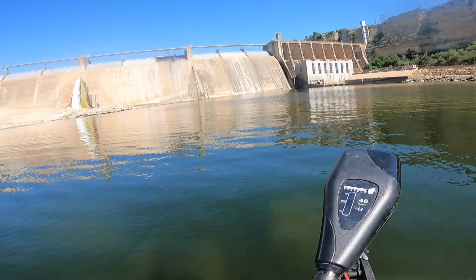Well, we definitely explored some new water today, guys. Was able to do it safely. Had to do a whole lot of pushing and pulling and adjusting the trolling motor to navigate around here when the flow rate isn't that high. But even when it's coming out at like 100 CFS, it is still a pretty strong current to try to pull the boat upstream against.